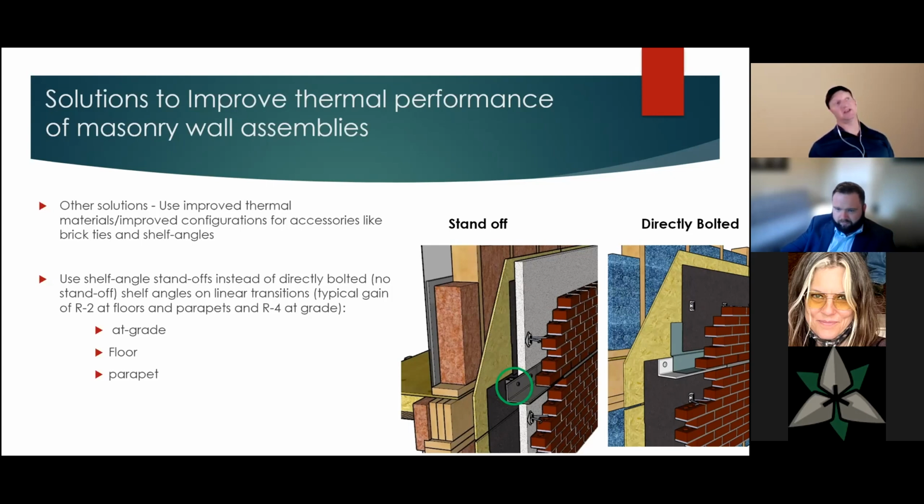So you can basically gain about R8. So shave off 2 inches of wall depth, or wall depth and insulation depth, just by using a standoff. One of the advantages of that, and I think it was brought up by Gabby, is that using insulation unnecessarily, especially when it's either expanded polystyrene or extruded polystyrene, is actually detrimental for the environment, right?